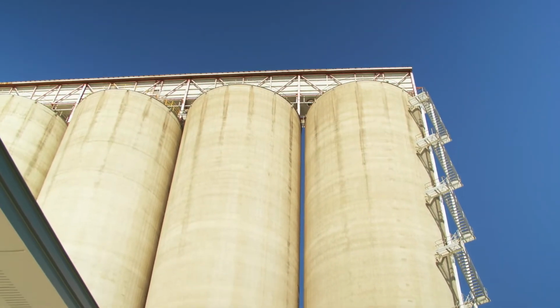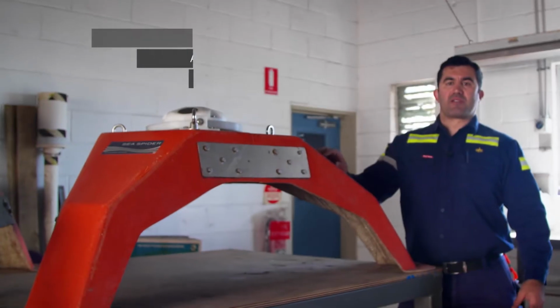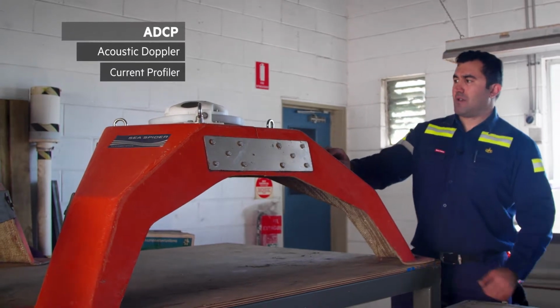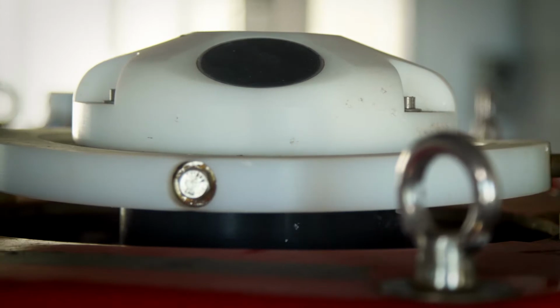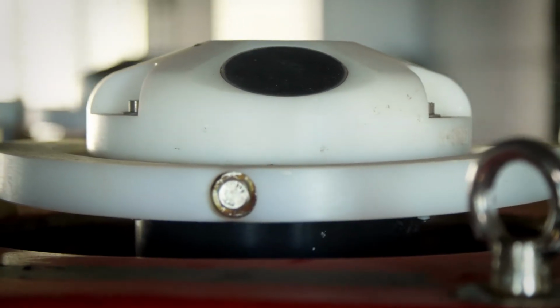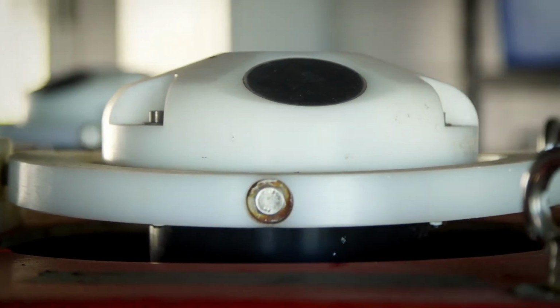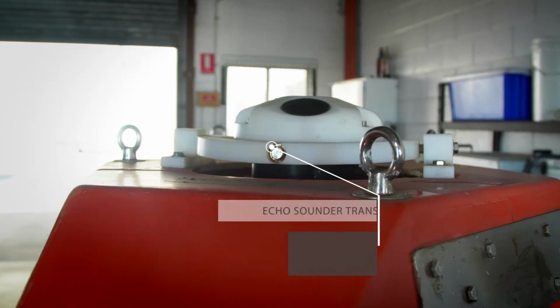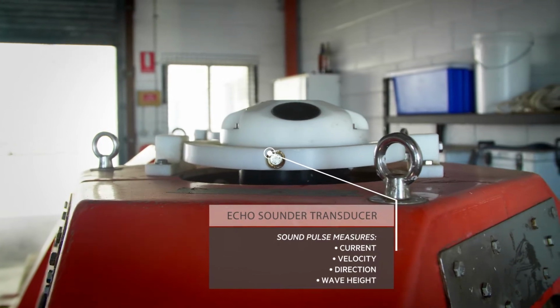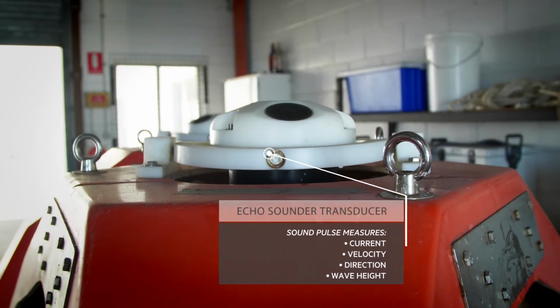Over here we have the ADCP, the Acoustic Doppler Current Profiler. It has a transducer up at the top here, and this instrument is sound-based. Based on the echo and the echo shift, it can measure current velocity, direction, and also wave height using pulses of sound.